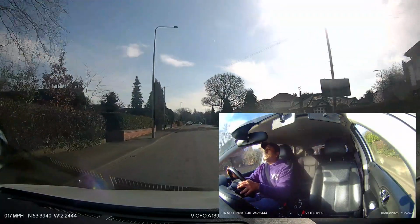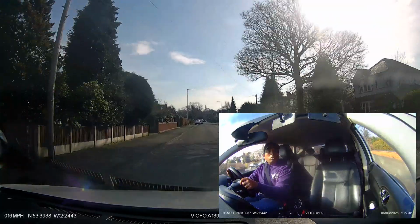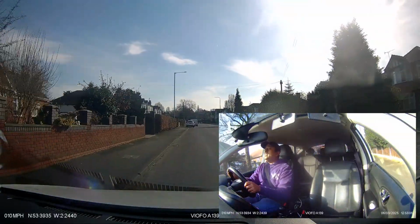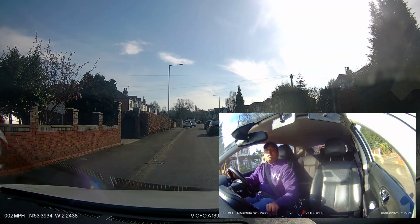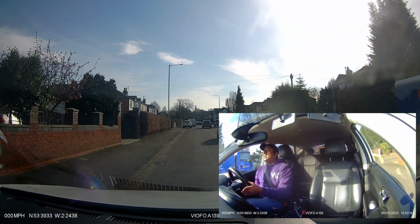So pull up on the left, please. When people pull up here on the left, they pull up near the junction, so make sure we don't do that. Indicate so people know what I am doing, and nice and easy I stopped here. After stopping, I will check my mirror before and after and brake up.